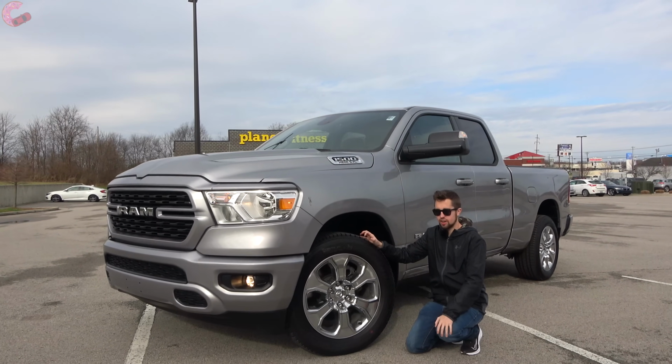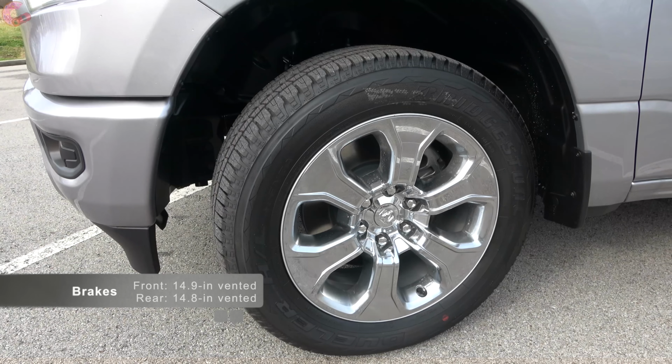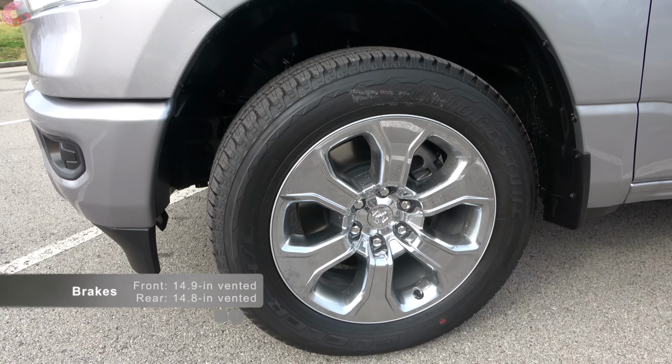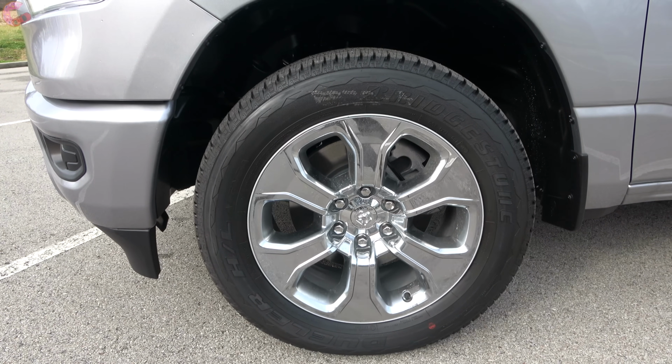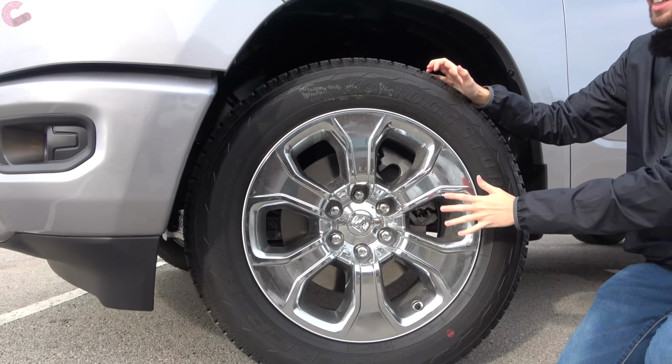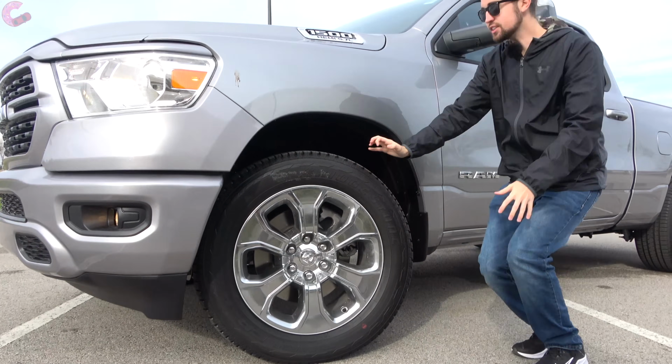Next up, as we check out the wheels, this will come standard with an 18-inch alloy. However, we do have the optional 20-inch chrome alloys, which have a very similar looking design actually to the ones on the top end Limited. They're just obviously smaller and don't have the contrast accents.